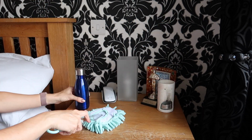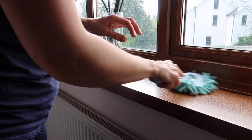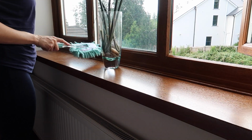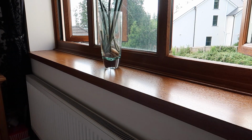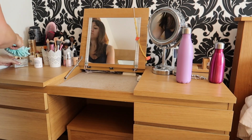I like to dust before I change the bed, because I figure any dust that I agitate and knock around the room can then stay on the dirty sheets, and then the dirty sheets can be changed into nice clean sheets. So I'm using my very favourite, and it is Zara's favourite too, fluffy duster.